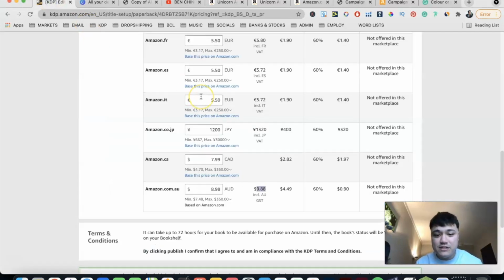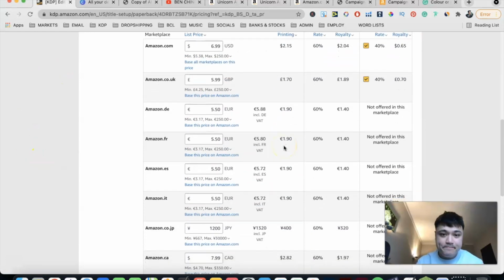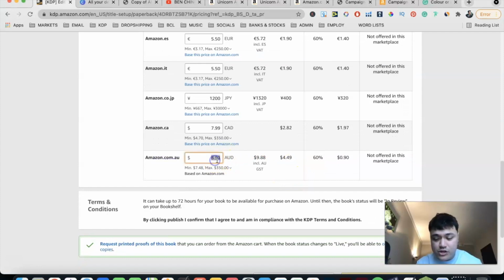They've got a new interface for this. You can see this is all new now. And basically you scroll down, you see right at the bottom is the new amazon.com.au, and you're like, okay, cool. So you type a price in here.